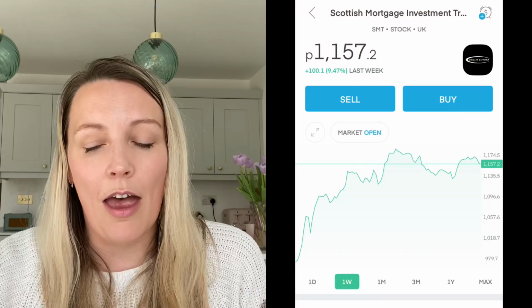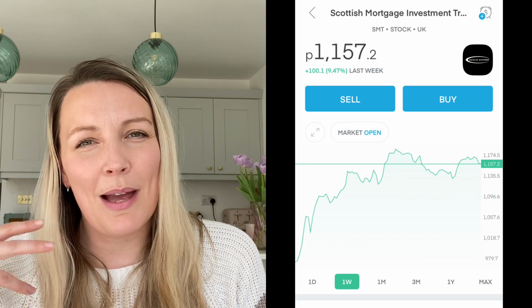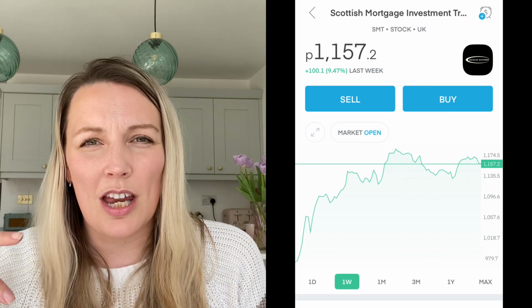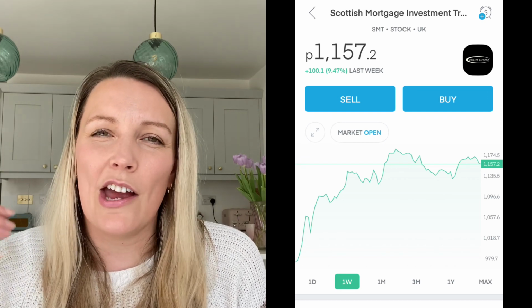The next one that I'm including isn't a share, it's actually a trust, but it's actually the Scottish Mortgage Trust. Now, this is managed by Baillie Gifford as their alternative management, and it has done really well. So in my ISA, I hold a lot of Baillie Gifford funds, and I really like them. So in Trading 212, a lot of the funds that I like from Baillie Gifford aren't available, but the Scottish Mortgage Trust is, and that has gone up 9.47% in the last week. So really strong returns there. So yeah, I'm really happy with that.